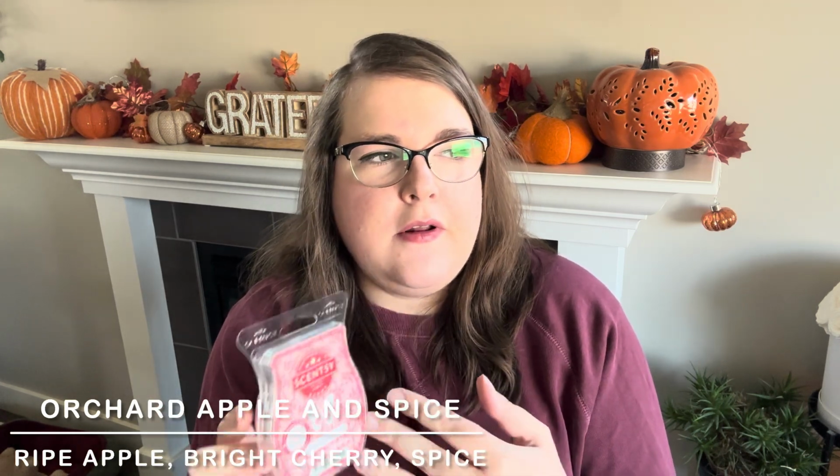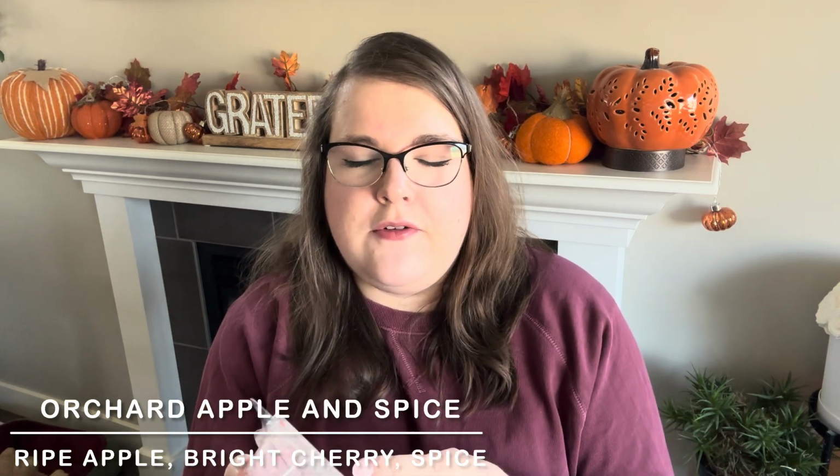This one is like apple, cherry, a little bit of spice, and some outdoorsy notes. It's mostly just apple and cherry. It's very, very pretty. Very, very sweet. It's just kind of soft. The spice here is minimal. It's really, really nice. So I love that, especially for mid-August. That was lovely. I would get more if I could.